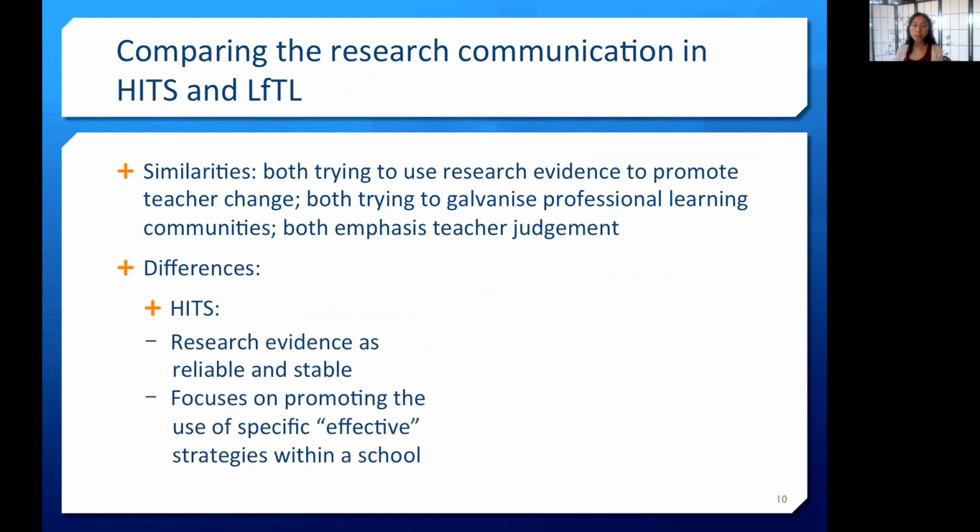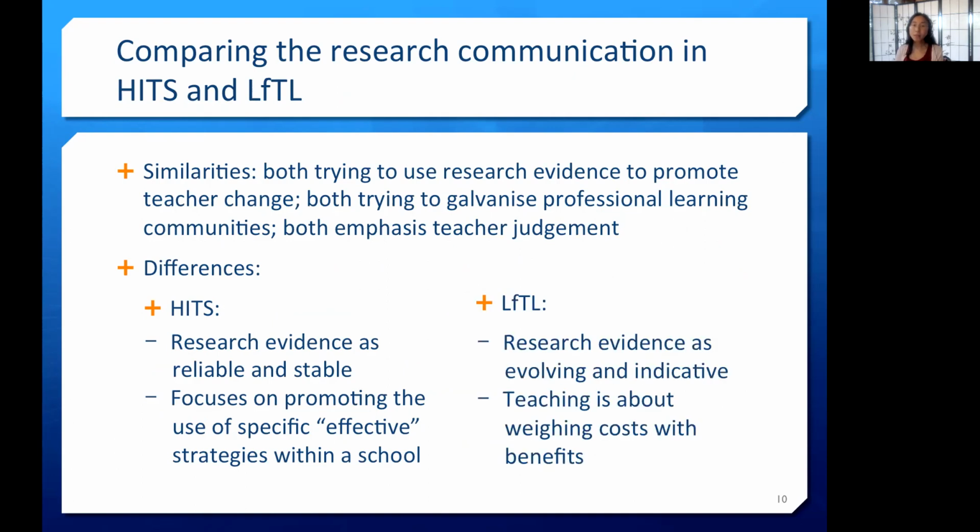The HITS appear to present research evidence as reliable and stable. It does talk about the strategies being fallible, but there's a lot of emphasis on them being proven to be effective based on research. On the other hand, Wiliam's message emphasizes research evidence as evolving and indicative, and he tried to show his understanding of the constraints and pressures that teachers are being placed under by framing changing teaching practice in terms of weighing cost with benefits.